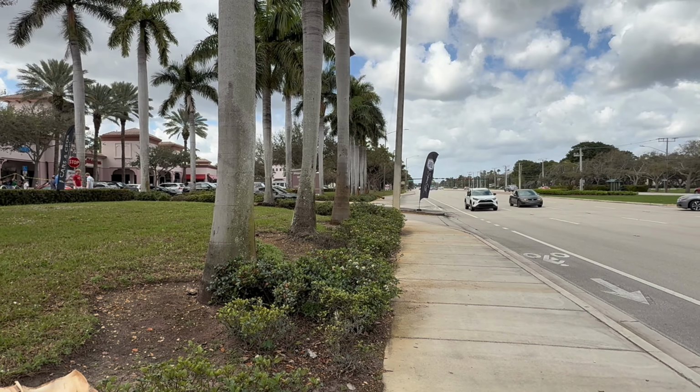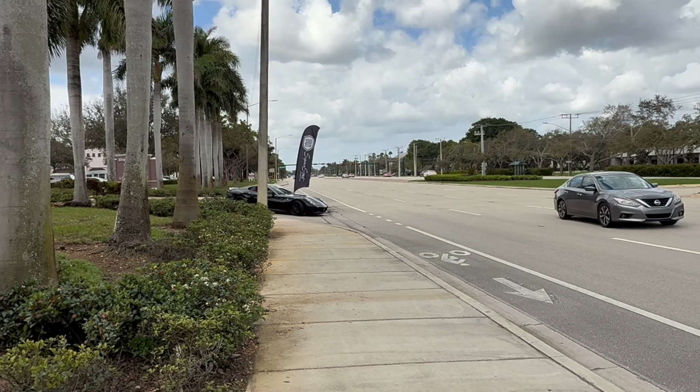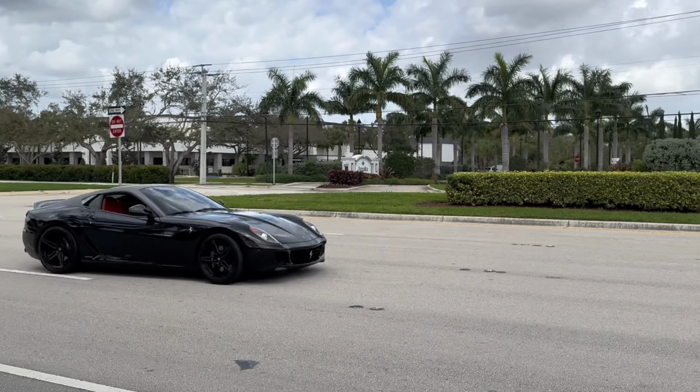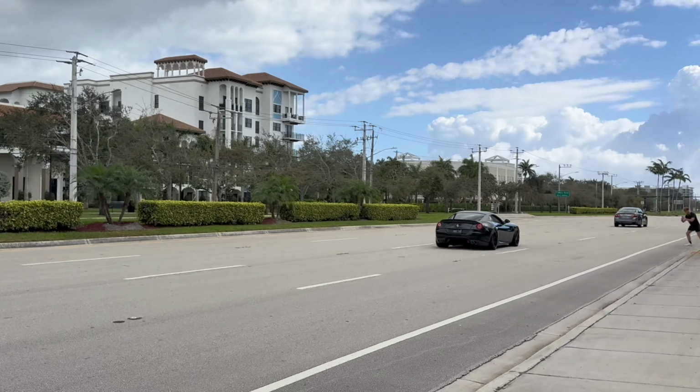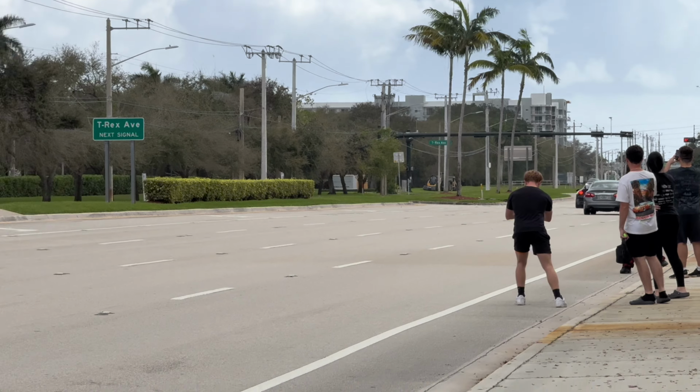All right, we have a Ferrari. I don't know what this is, maybe F12 Berlinetta, but this thing has an exhaust on it. It's gonna sound great. Here we go. Yeah, that was an F12 Berlinetta. Those sound ridiculous, as you just heard.